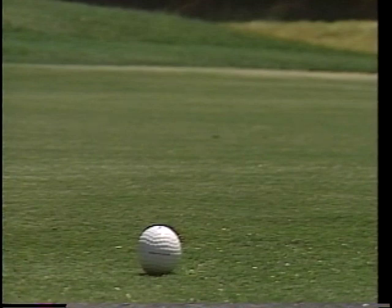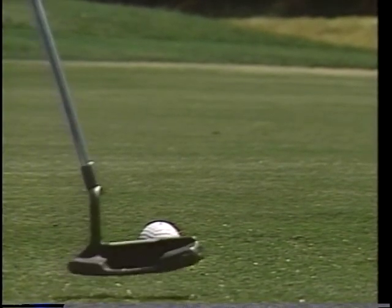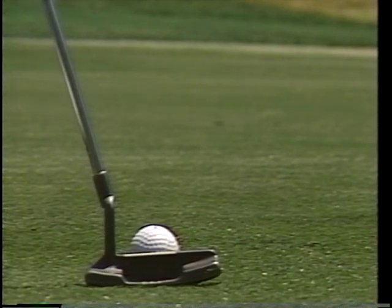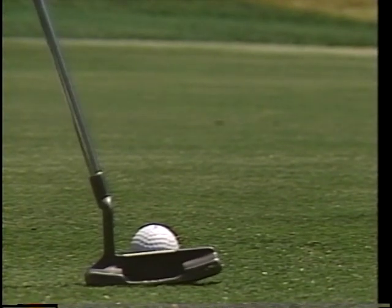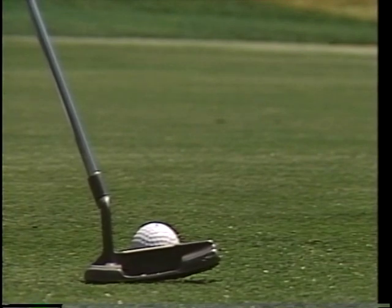Get behind the ball, line my mind up. Walk up, get set, straight putt. Set up with that lined up mind, straight in the hole.